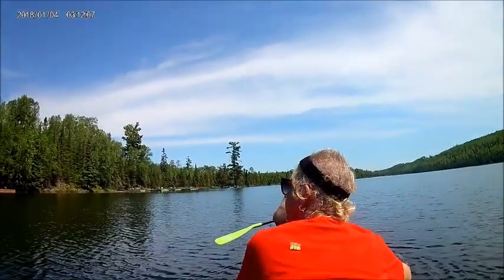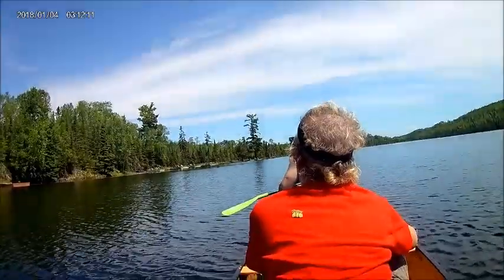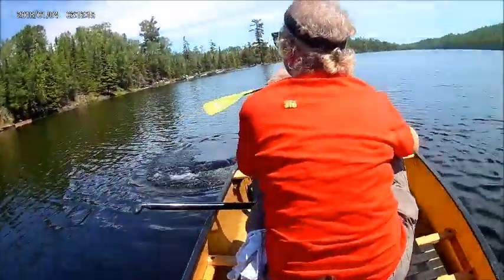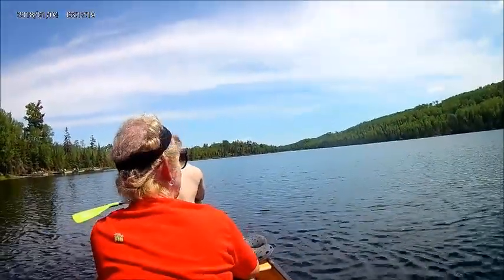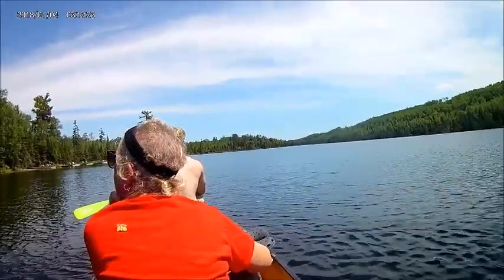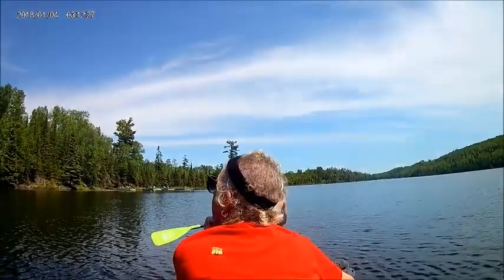Okay, we're starting off our Boundary Waters canoe trip here at East Bearskin Lodge. So we just launched, have our canoe packed up here. We're just getting going, and we're going to head down the lake, probably stop at one of the Bearskin campsites just for this first night, and then we're going to proceed on to Alder Lake. So wish us luck.